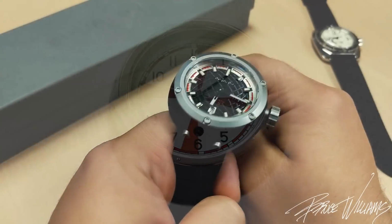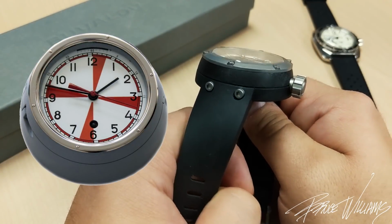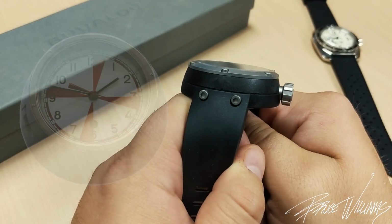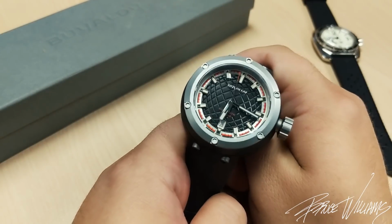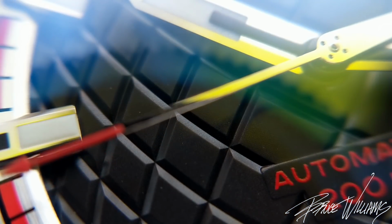You can see Dimitri's done a nice job of replicating that conical form, the bolts on the top of the bezel. That's actually pretty cool. So that's where the case design stems from. If we take a look at the dial, let's go in on a macro level.